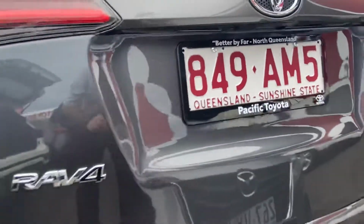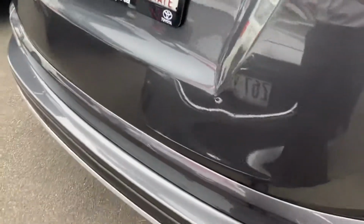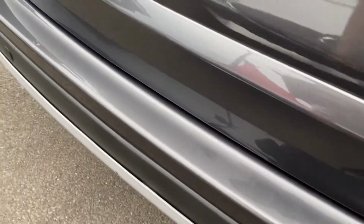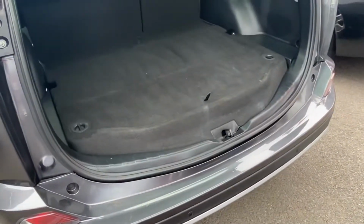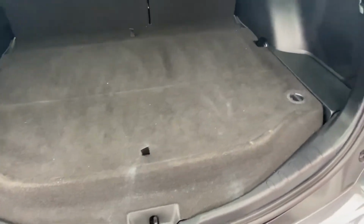So you can see a nice straight and tidy back end. On the bumper here, you got a couple little minor imperfections. These type of little luggage markings are to be expected on vehicles. But at the end of the day, as you can see, it's nothing major. We'll open her up. It's just obviously from getting things in and out of the boot.